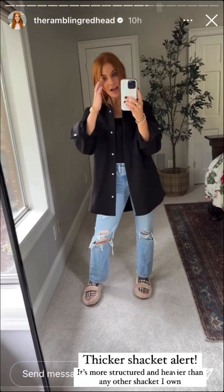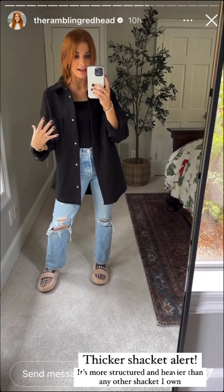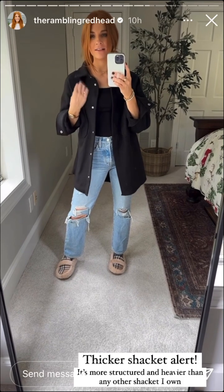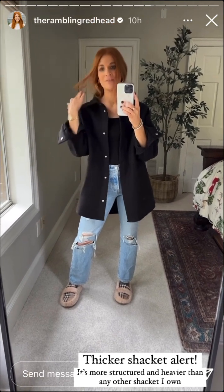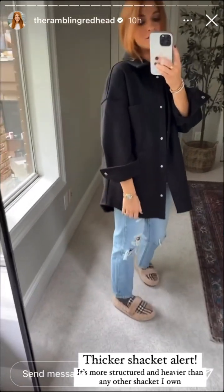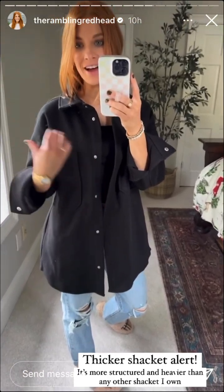I would not say it's like an oversized jacket. It's more on the coat side, not super thick, but the material it's made out of is kind of that. I actually don't know. I want to say felt, but it's not made of felt, obviously. It's just a thicker, soft material. As you can tell, it's more structured. It's more stiff. It's not as drapey and thin.